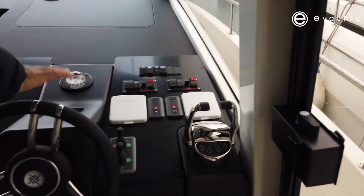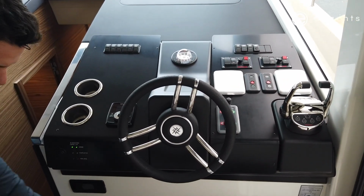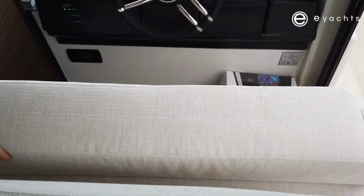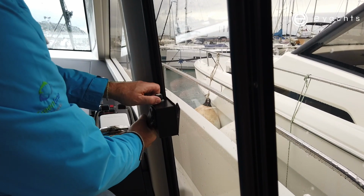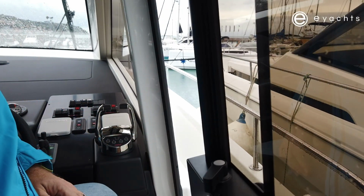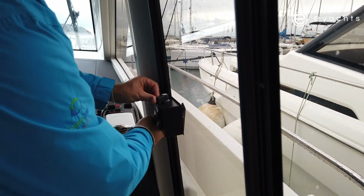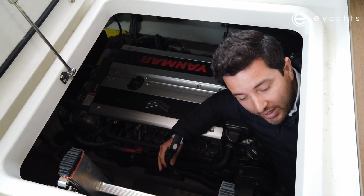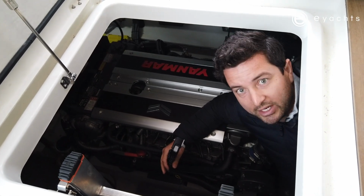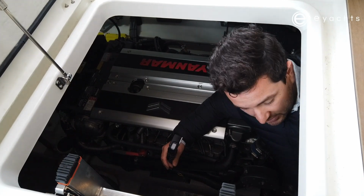Bow stern thruster and everything we need. Lowering helm seat. Go forward, open the lock, open, forward, press, and lock. So the engines are quite a way back in the boat, allowing us to have that very spacious owner's cabin just forward, which is full beam master cabin.